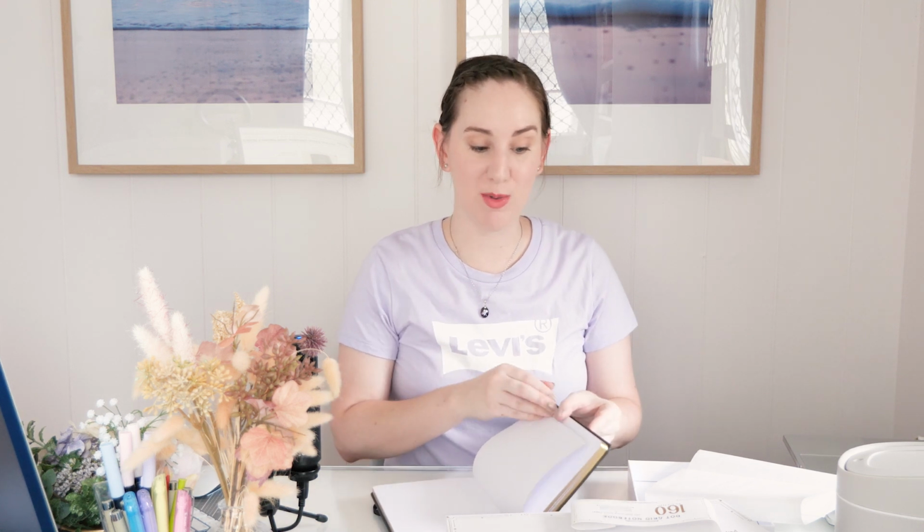So unless you like that, in which case by all means use an 80 GSM journal, go for your life. That's what they're for. I always have to mention it. Alcohol markers will still bleed through the page because they are a different kind of chemistry. You want to stick to water-based markers. If you don't understand what I'm talking about, there's a video up here so you can learn.